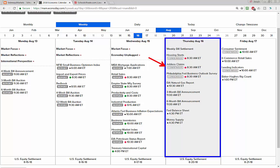Jobless claims, we haven't seen jobless claims make an impact in almost a decade now, but the Philly Fed, absolutely. When I think Philly Fed, that's the business outlook survey. It's kind of like the German ZEW report, that business confidence report. That's going to be dollar. When I think dollar, I think oil, I think euro, I think gold. So like I said, we literally have a potpourri tomorrow of different markets that will be impacted.